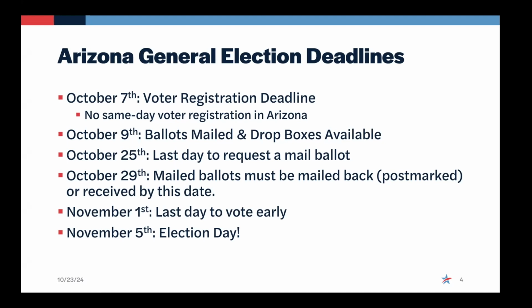October 9th is the day where ballots are mailed and drop boxes become available. This has already begun, so the early voting period is on its way already. October 25th is the last day to request a mail ballot. That means that if you want to vote by mail, October 25th is by when you have to request your ballot. And then by October 29th, mailed ballots must be mailed back and postmarked or received by this date.